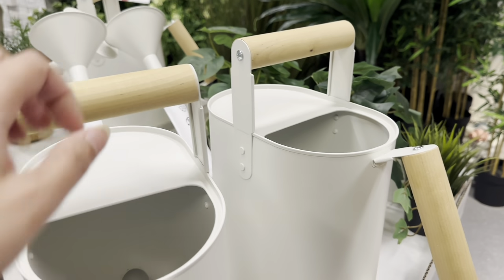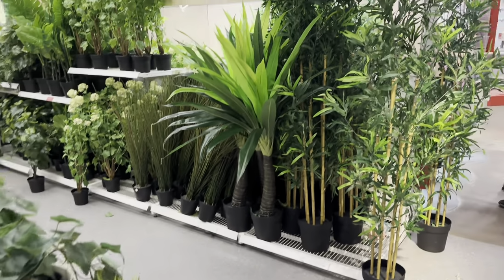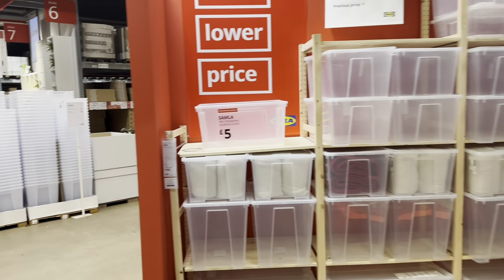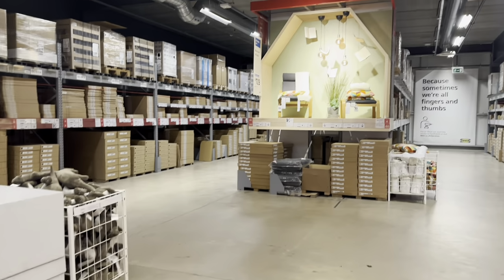And oh my god, guys, if I was a gardener, this is something I would have 110% bought. £9 down from £25. That is an insane buy. And it was just so aesthetically pleasing. It's something that would look so cute when you're gardening.